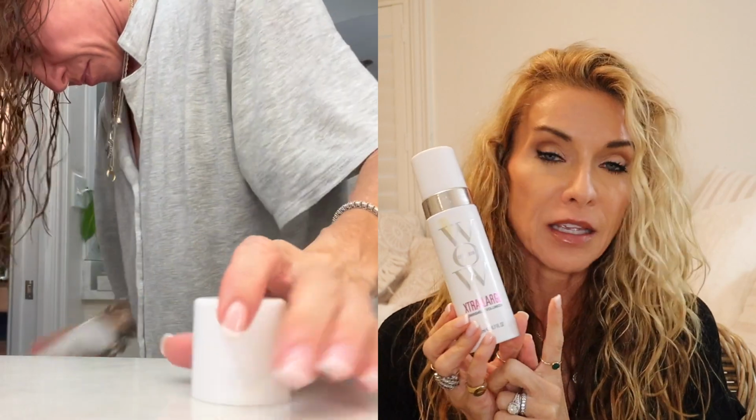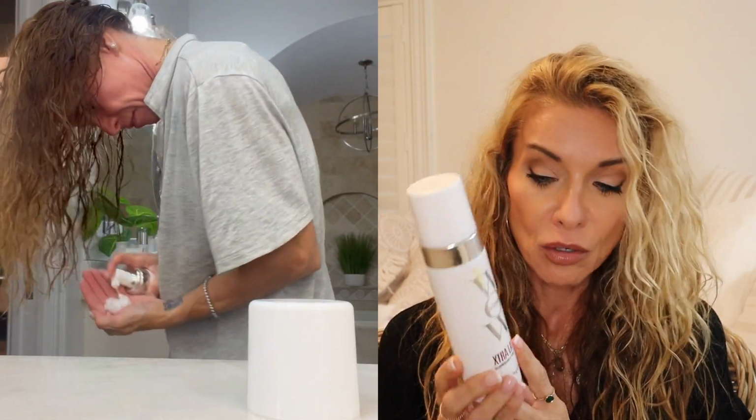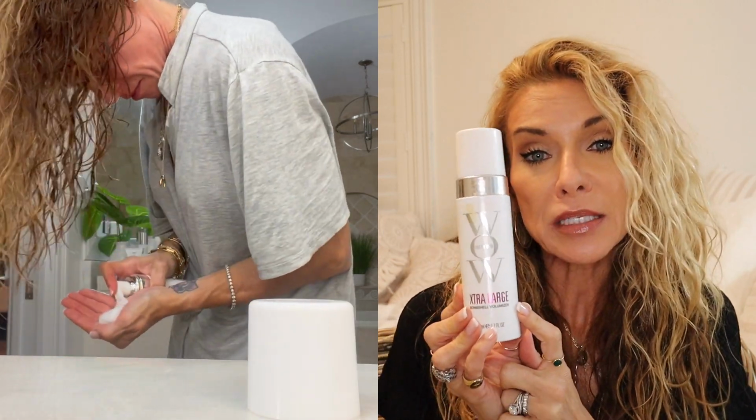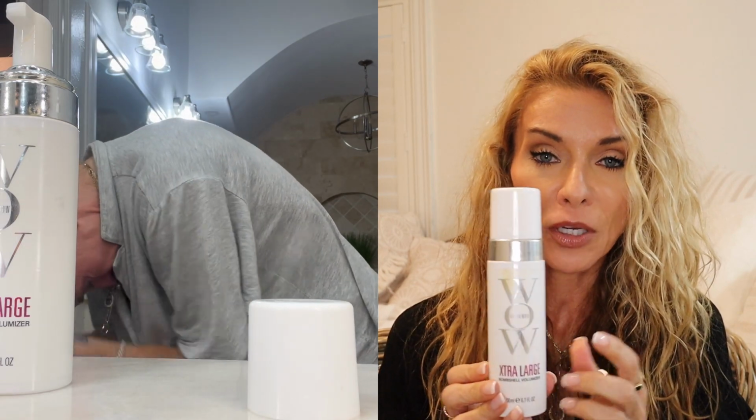This is the mousse I'm using right now. I've used the Kenra Extra Volume mousse, and that works really well too. Right now, this one is my mousse of choice because this is what I have on hand. So I do several pumps of this. I put it in with my head upside down still, and I scrunch.